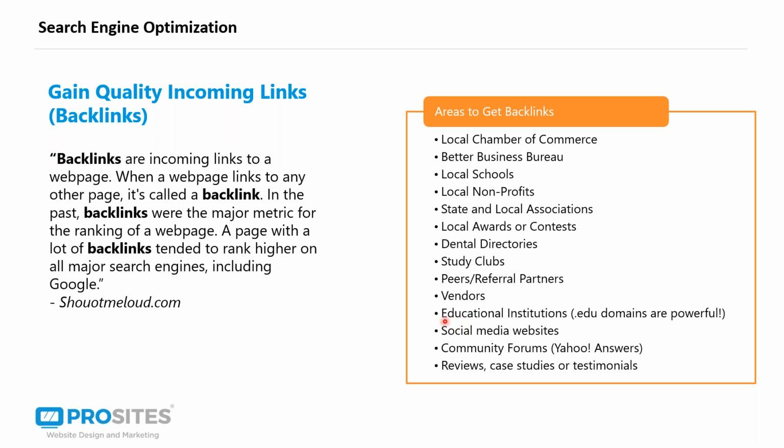especially if you are an adjunct professor for whatever reason at an educational institution or university, if you can find a way to get a link from your profile, say for example on the university website, to your practice website, then that's a really strong backlink that is going to have a lot of domain authority and a lot of authority with Google. Of course, you can always have links from reviews, case studies, or testimonials as well.